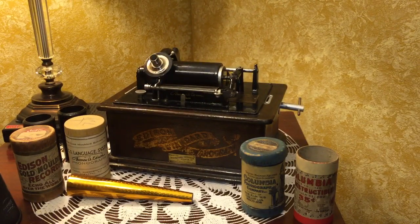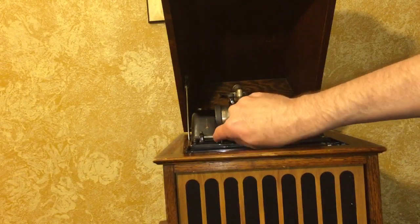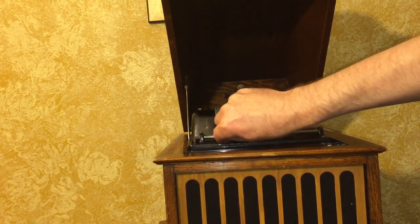Let's just hear how awesome it is. You can kind of get an example of the difference between the two in their audio playback. All right, so here, let's play the Model 30 for you.